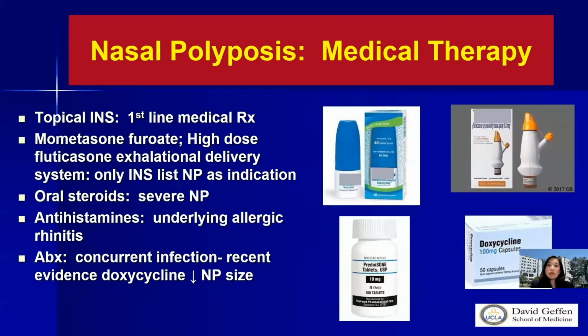So moving on to the various treatment options for nasal polyps. Starting with medical therapy, topical intranasal steroids are still the first line medical treatment for nasal polyps. Mometasone and, more recently, the high-dose fluticasone exhalational delivery system are the only intranasal steroids that are specifically FDA approved for nasal polyps. So here's mometasone. This is the high-dose fluticasone exhalational delivery system.